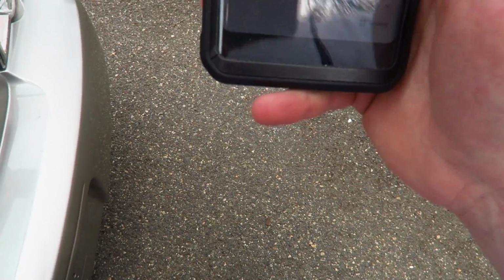So let me try and turn up the brightness. Brightness is all the way up. It's just really sunny out here. Let's come down in the shadows, and there we go.